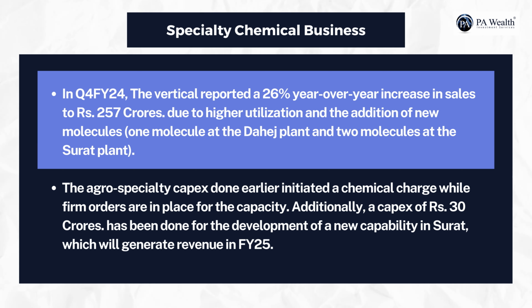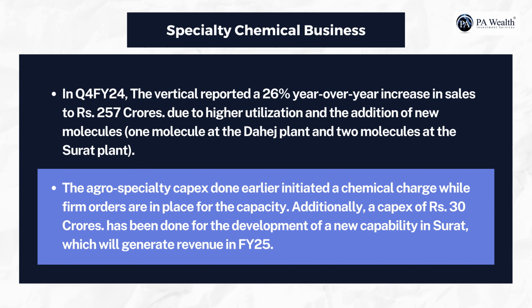Now, let's move on to the management commentaries for specialty chemical business. In Q4 FY24, the vertical reported a 26% year-over-year increase in sales to 257 crore rupees, due to higher utilization and the addition of new molecules, 1 molecule at the Dahej plant and 2 molecules at the Surat plant. The agro-specialty capex done earlier initiated a chemical charge while firm orders are in place for the capacity. Additionally, a capex of 30 crore rupees has been done for the development of a new capability in Surat, which will generate revenue in FY25.